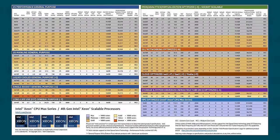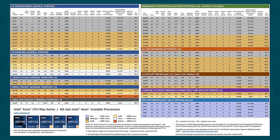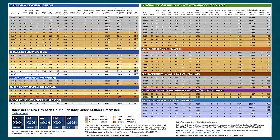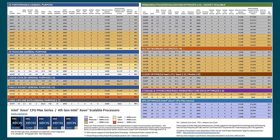Intel has announced and supposedly released 52 SKUs of fourth generation Xeon Scalable, with more apparently coming. So it seems like part of their strategy then was to find every possible segment of the market and build a just right option for it.